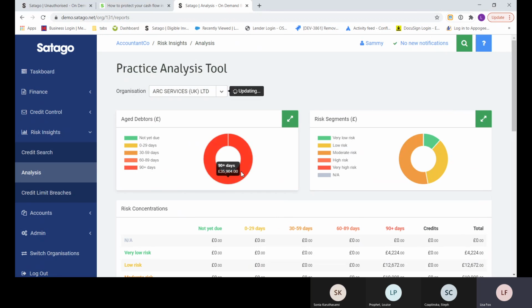So you can see here that within their aged debtors, they have 35,000 in plus 90 days. From that 35,000, the majority of it is held with moderate risk companies. So if somebody starts to hold off on payments with you, you can then switch into their organisation, have a look at what's happening with their business, and get an overview and start to tell a story about why perhaps they're holding off on payments with you.